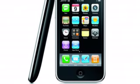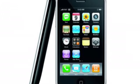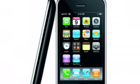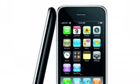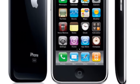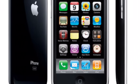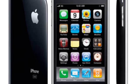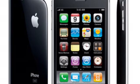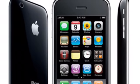The iPhone 3G has a 3.5-inch display, a 2-megapixel camera, 128 megabytes of RAM, and has 8 and 16 gigabyte models, and about 1 million sold in the first weekend. The iPhone 3GS has a 3.5-inch display, a 3-megapixel camera, 256 megabytes of RAM, and it has 3 different gigabyte models, which is 8, 16, and 32, and more than 1 million sold in the first 2 days.